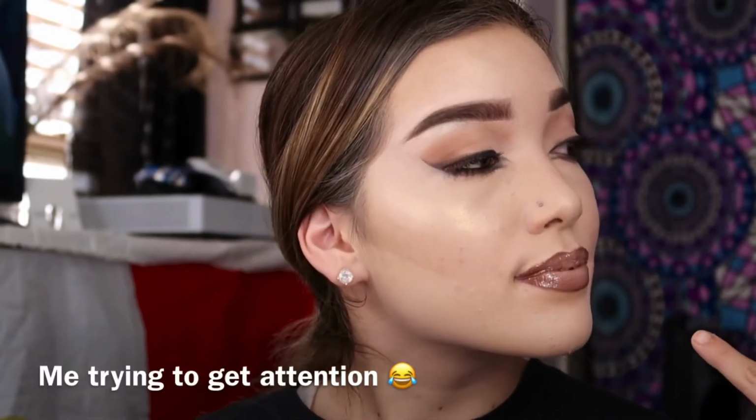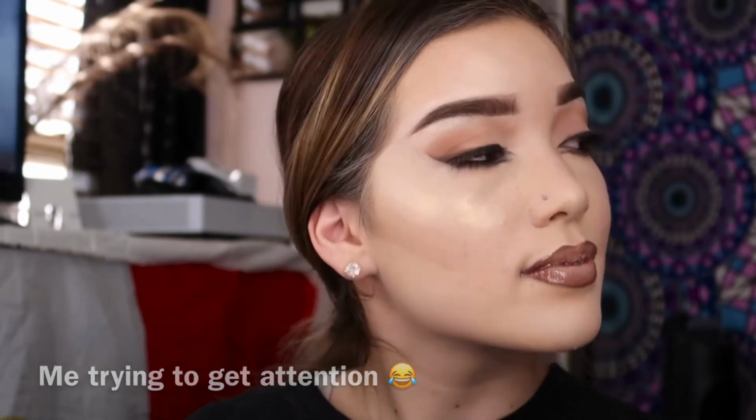Now, a question. Let's get an opinion. What do you think of my lips? Pretty dark. I know. But other than that. They look glossy. Like, do they look ugly?